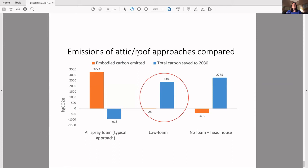And in my last slide, comparing the embodied carbon as well as the total carbon saved out to 2030 for 3 different approaches to insulating the underside of a roof. The typical approach on the left is the all spray foam. And then we're experimenting with 2 other approaches, the low foam approach that I just described, as well as a no foam approach where we insulate at the attic floor, bury the ductwork in cellulose, and build an insulated and air sealed head house for the air handler.